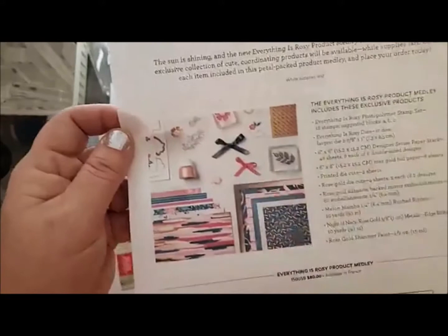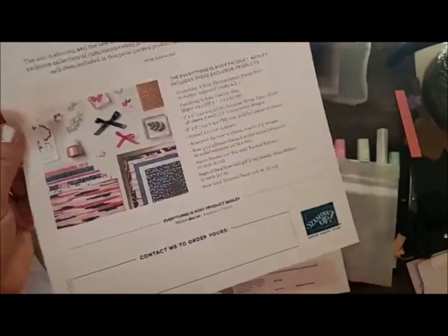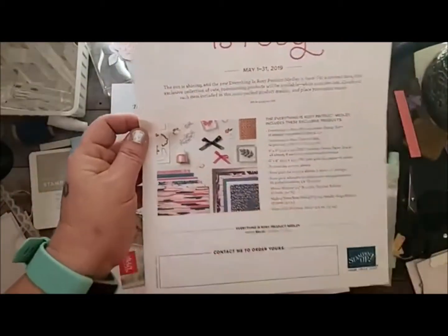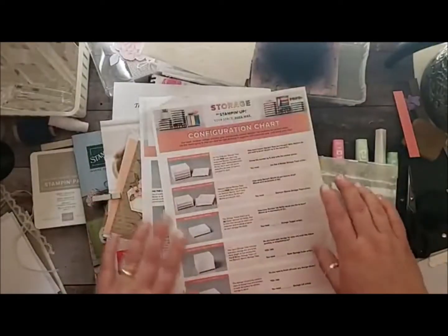It has this gorgeous ribbon. Oh, shimmer paint. And I love the shimmer paint. We have a couple that are staying, the frosted white, I think, and the champagne, but this is a rose gold shimmer paint, which is so awesome. And it has the rose gold foil, and I love those foil papers, so I'm very excited about that.